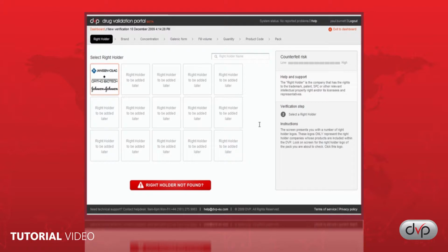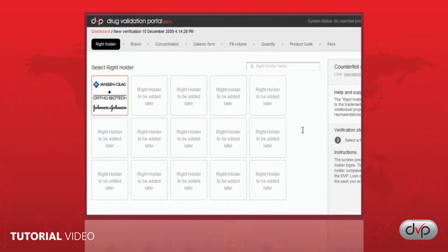Step 2. This screen will display logos of all the participating right holders. Look at the pack you are holding and make a decision as to who you believe the right holder to be. In this case, you can clearly see the name Janssen Sealag.